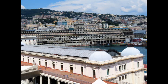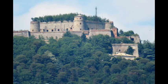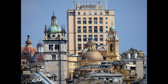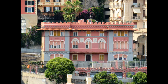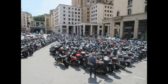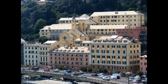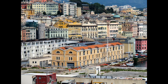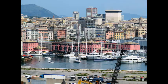Now a picture from the harbor. A castle overlooking the harbor. And a lot of harbor shots showing the different architecture and the colorfulness. And a lot of motorcycles and scooters. It's amazing to see how colorful the entire town is.